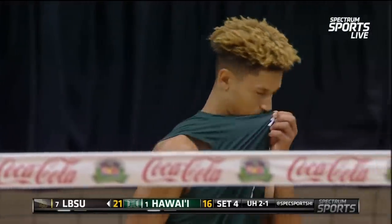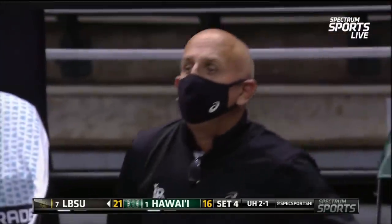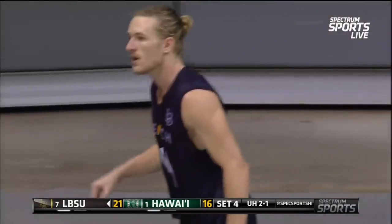Thanks a lot, Ryan. All right, let's bounce it over to James. Long Beach has been doing a great job with their blocking in this set. I haven't seen the numbers, but it looks like they are out blocking Hawai'i. I think Hawai'i could do a better job with their blocking, but also hitting, keeping it high, and doing a better job at covering. We are getting some great swings out of our hitters, but the covering is not as persistent as it is on the Long Beach side.